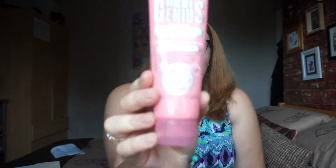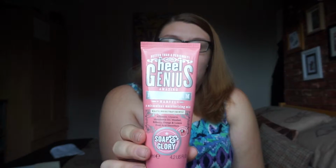So my first favourite is this. This is Heel Genius by Soap & Glory. I have been in love with this. Now I generally have really bad feet, I guess you can say. They're really dry, they're really thick skin. I generally hate my feet, I don't like anything to do with feet.